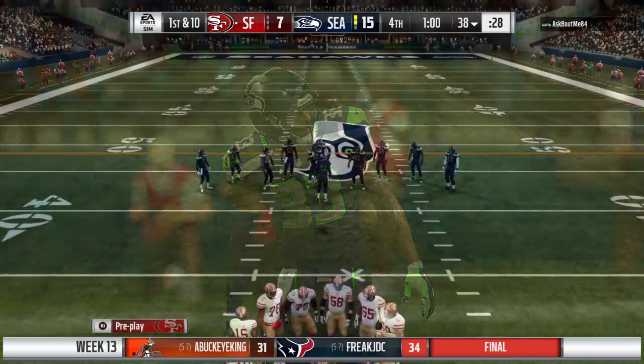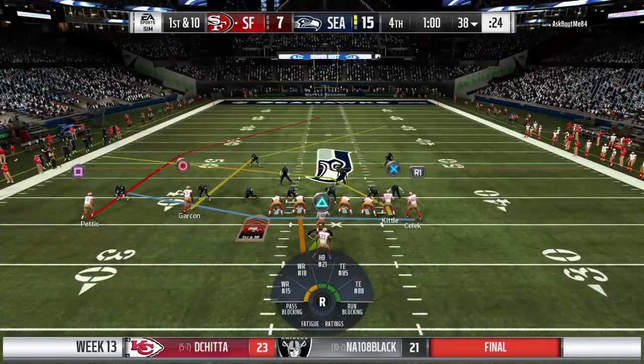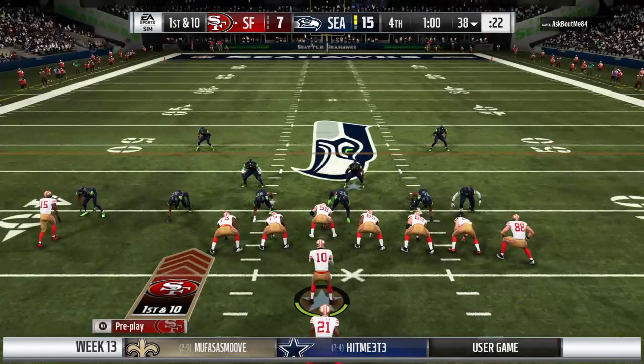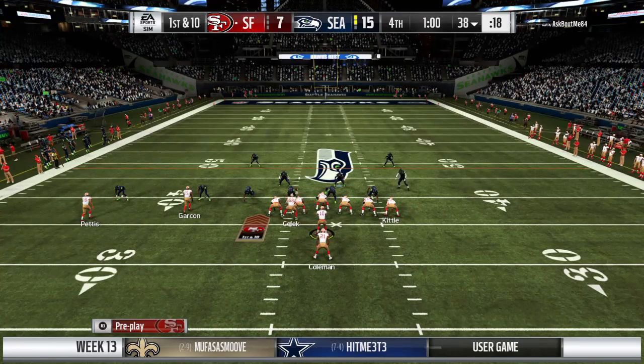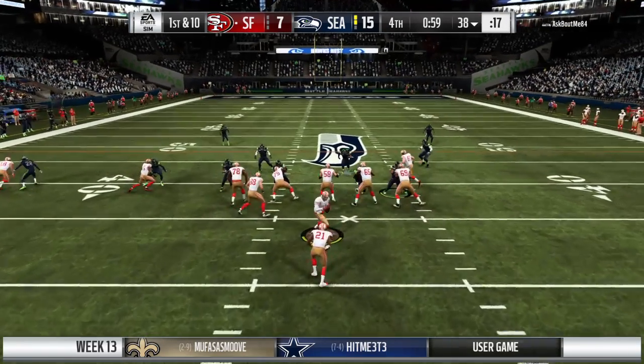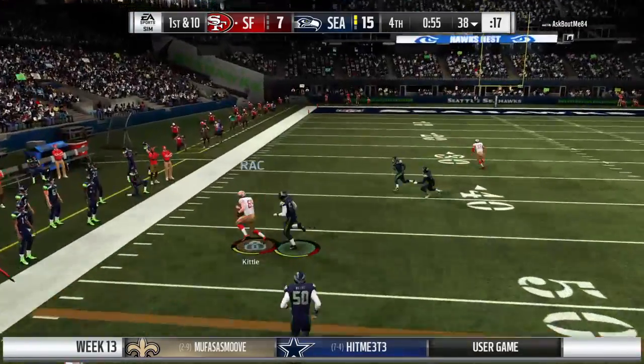go through play sequences. And this is what they work on every week in practice, usually on a Friday. They go over this type of a situation, late game situation. What are we going to do when we have the opportunity? They've called these plays a bunch of times. Now's their chance to execute them. They have the opportunity now.